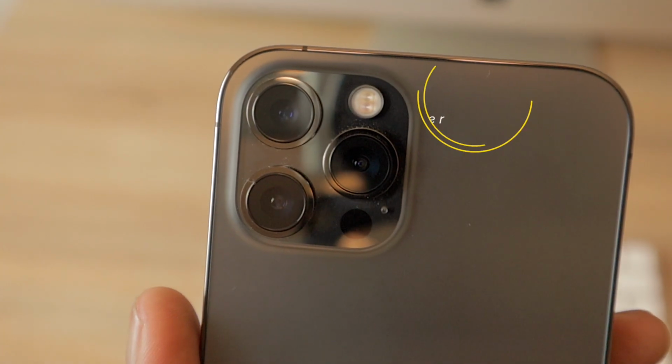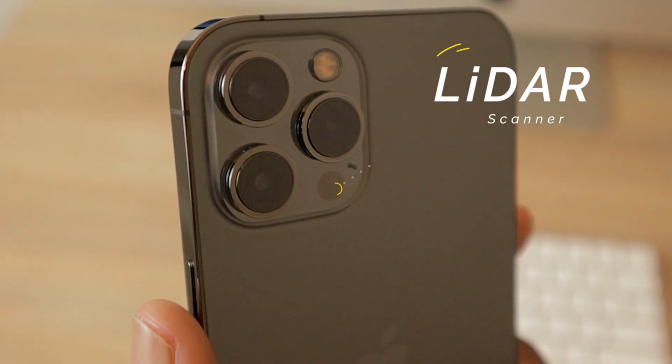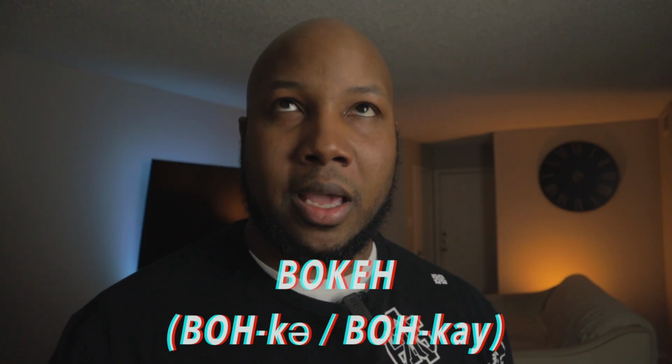Now, without going into all the technical, scientific definition and understanding of it, it pretty much measures distance between one object and another. So, for example, if you're taking pictures, oftentimes you'll see photos taken of people and the background will be blurry, or as they call it in the photography world, bokeh, just to be fancy. So that's what people are looking for. They want that nice blurry background.